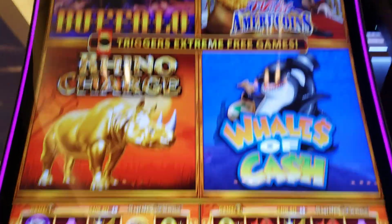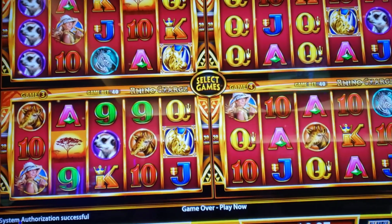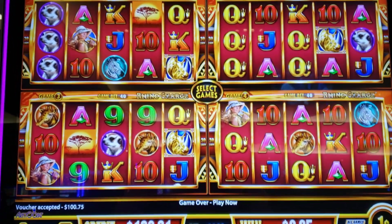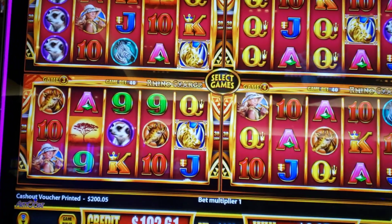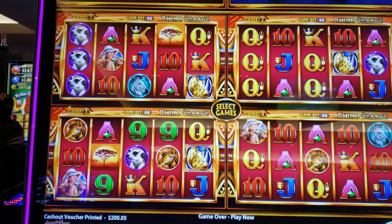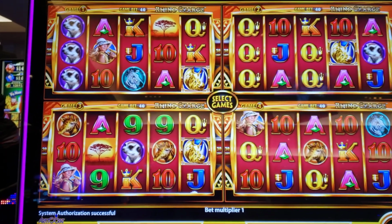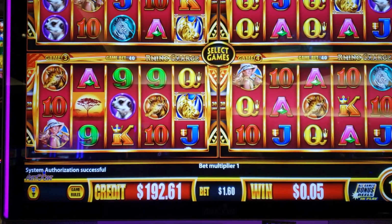We're getting ready to play this wonderful, beautiful Wonder Boost machine. And we have, I don't know, $192 in odds and ends that I had. Okay, we have the opportunity to play Buffalo, Wild AmeriCoins, Rhino Charge, Whales of Cash. I like Rhino Charge. Sometimes it doesn't seem like it pays very much, but I seem to get a lot of games on them. We can try and see what we're gonna see. Okay.